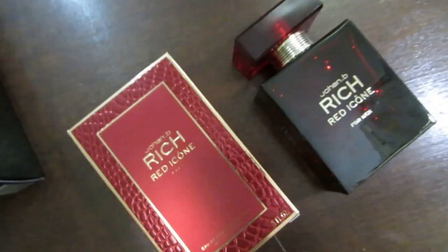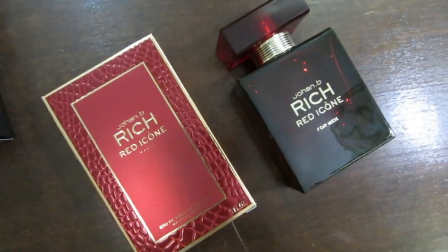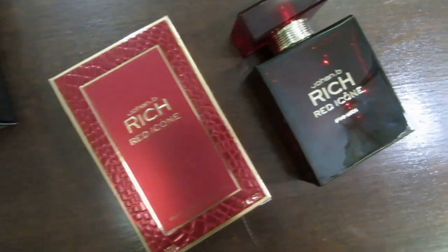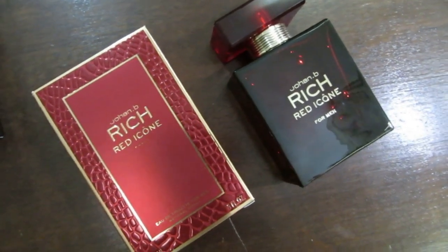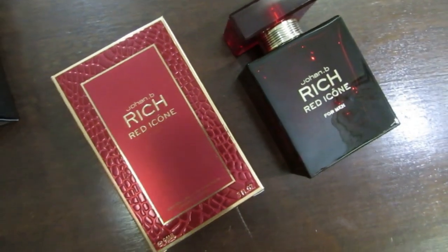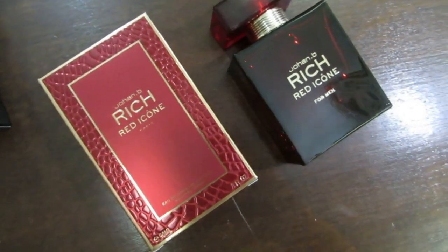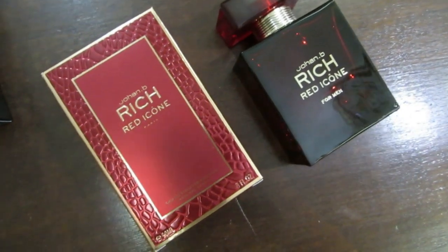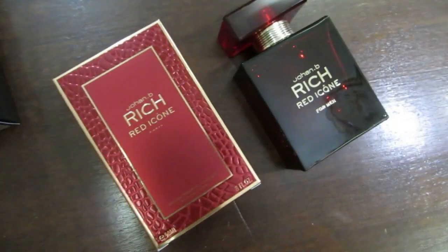So back home now to finish this review for this fragrance. I'm gonna tell you about the performance and my opinion, and if I recommend this fragrance as a clone of Versace Eros Flame. So yeah, from the very first opening you get that citrusy, a little bit spicy, aromatic type of vibe.